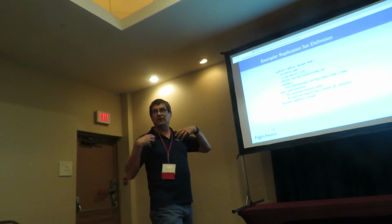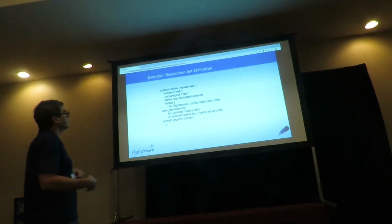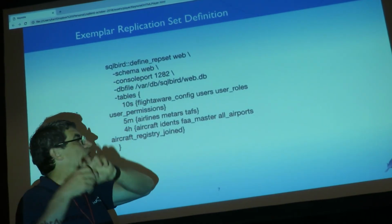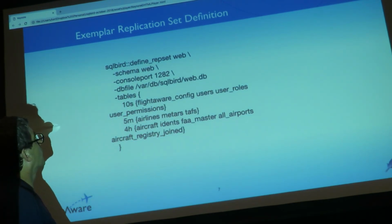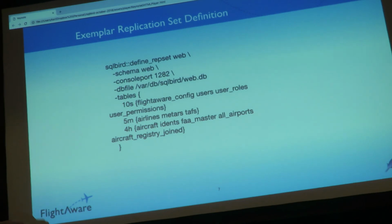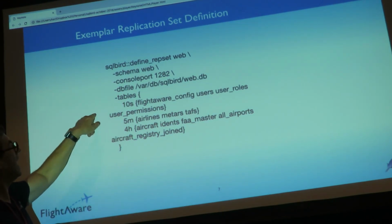It's just a proc that ends up writing some tables in SQLite that we use to keep track of what we're doing. So here, just quickly, we say, okay, I want to define a replication set called web. The schema, which is the name you use when you attach the database in SQLite, is going to be called web. Console port 1282 lets me telnet into port 1282 from the local machine and interact with the Tcl interpreter directly. DB file is the name of the SQLite database file, and then here's some key stuff. This is the list of tables that I want to replicate and how often.